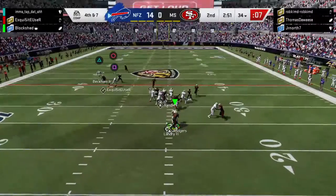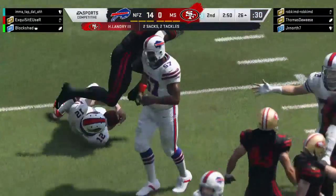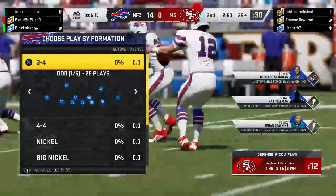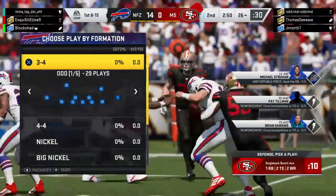They do go for it. It's Rodgers. Nowhere to escape, and he goes down. Harold Landry, and the Niners take over in terrific field position.